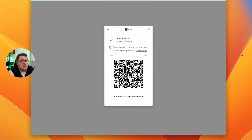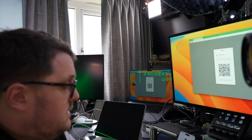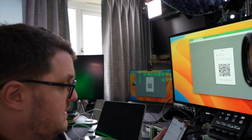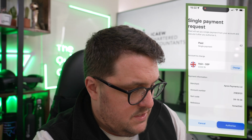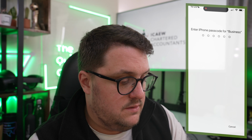And you can see here, it gives me an opportunity to do a QR code. So I get the QR code, and it goes straight to my bank without me having to do anything. It tells me it's my business bank. Yeah, I say it's my business account. It goes straight into it, ready to pay, and I just press authorize. Do you know and trust it? Yeah, continue.